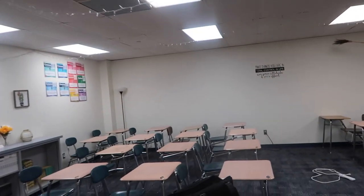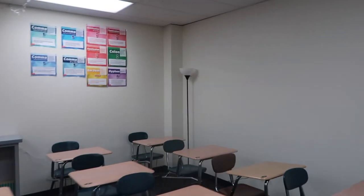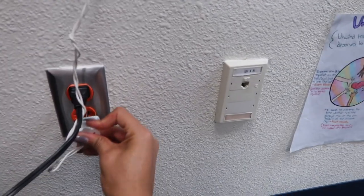And let me show you guys the lighting. I have a bunch of lamps and lights around my room. I actually prefer working, and the kids also do, with the lamps on and the main lights out, because sitting under these fluorescent lights all day long is just not super fun. So let me plug all of my lights in and show you guys what it looks like.